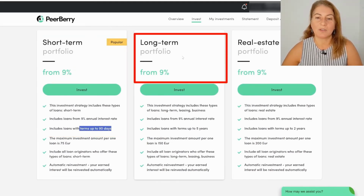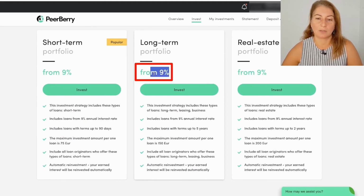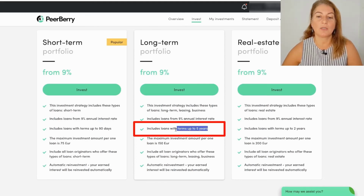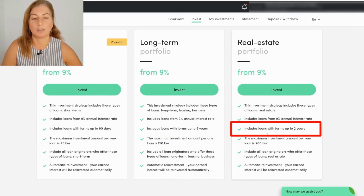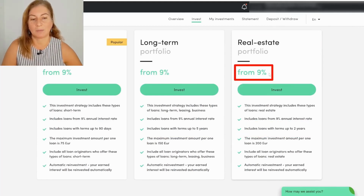Then we will have the long-term strategy that will also invest in loans from 9%. It doesn't mean that it will only invest in loans at 9%, but it will include all loans from 9% up to the highest interest rate. Right now, what this platform offers is 12%, and it will include loans with a term of up to 5 years. And then we have the real estate strategy, which is going to invest in real estate loans. And here we are going to invest with the same interest rate as a minimum and loans up to 2 years.